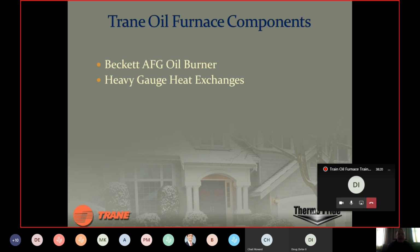So for the most part, I think the easy way to address that is, again, the hot rolled plate steel, hand welded, heavy gauge heat exchangers. We still do offer a PSC as well as the ECM, which you'll see is with the Trane Comfort R.